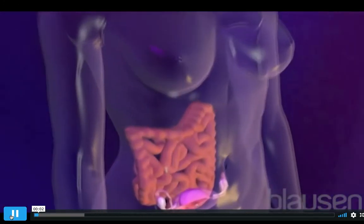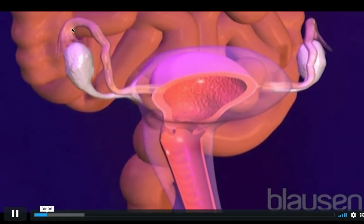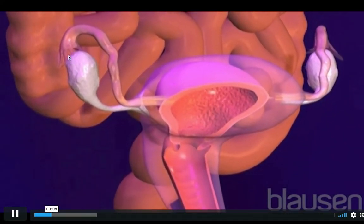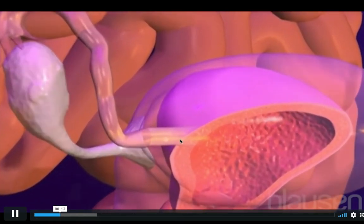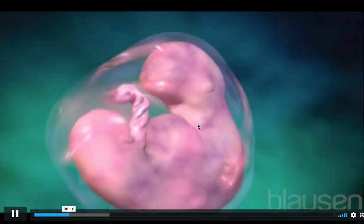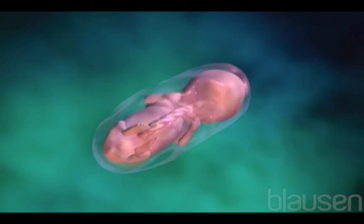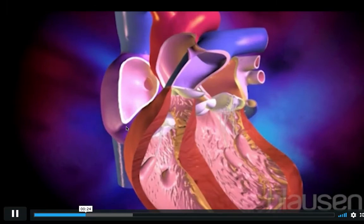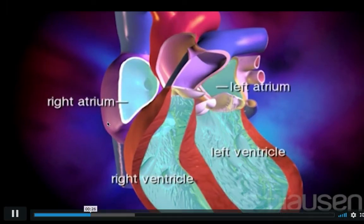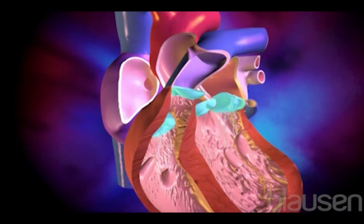Okay, so here we've got the ovaries releasing an egg right there into the fallopian tubes, where they'll meet sperm, and then the fertilized egg then ends up in the uterus, where it implants and forms an embryo. The embryo then develops over the course of 9 months, but its main connector to its blood supply will be through the umbilical cord. Now here is the developing fetus's heart.